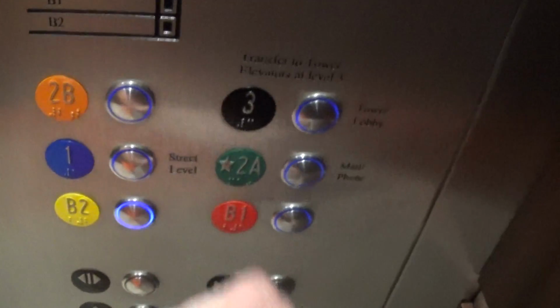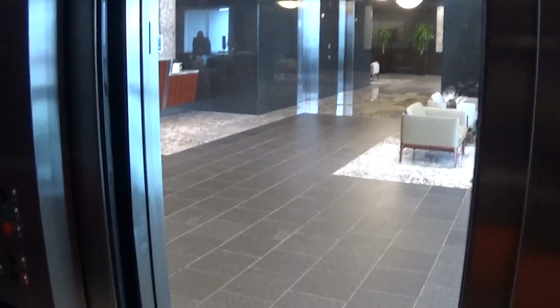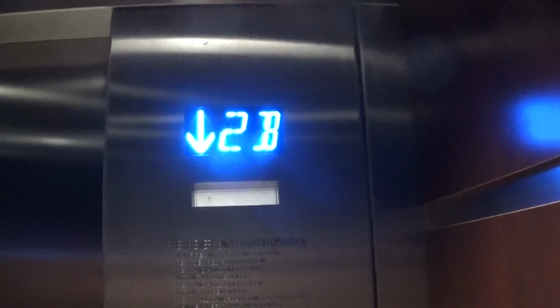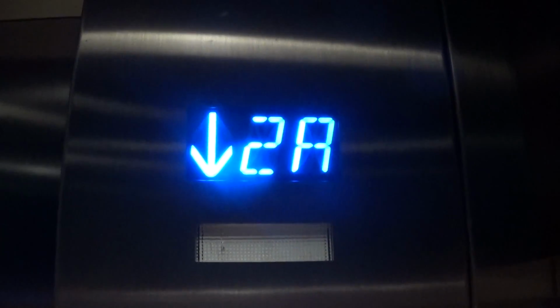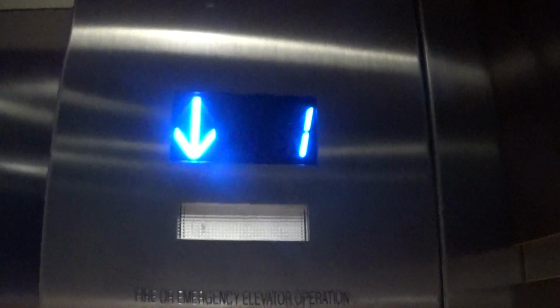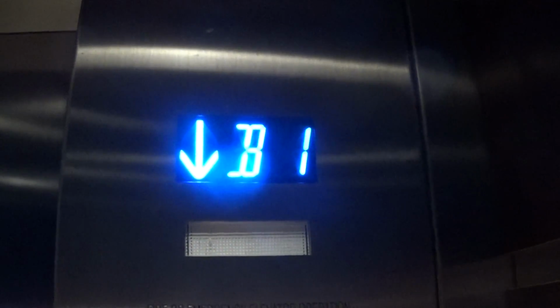These are Dover. We'll transfer at B2. We're going to try to get the one in the middle, and you'll see why. Holy. This one is not a good elevator. It's darker, different cab. Look up in the ceiling.